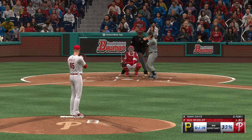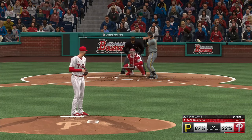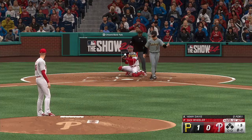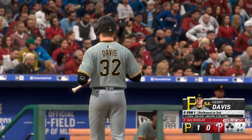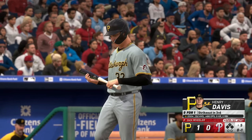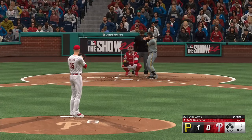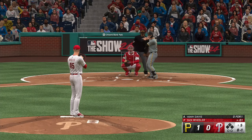Here's the catcher, Henry Davis. Right through there for a strike. 0-1. Nobody on, nobody out. And we're at the top of the fifth.